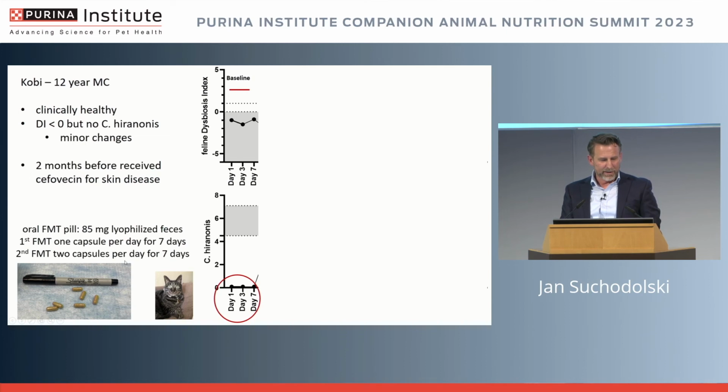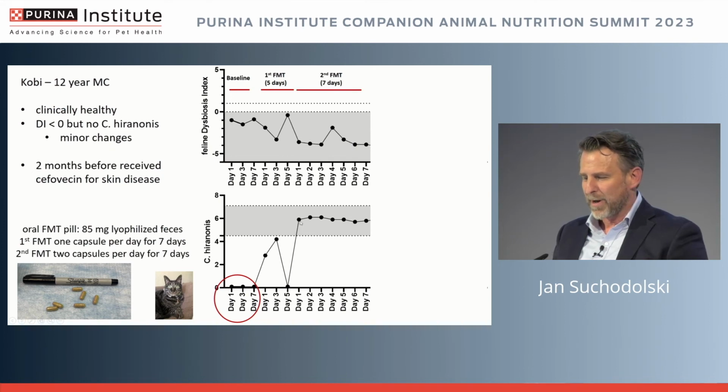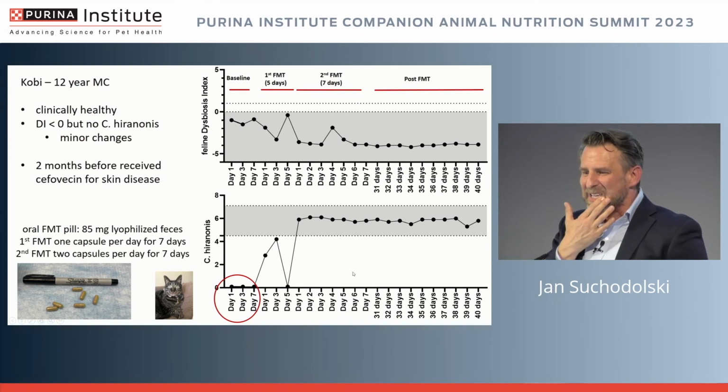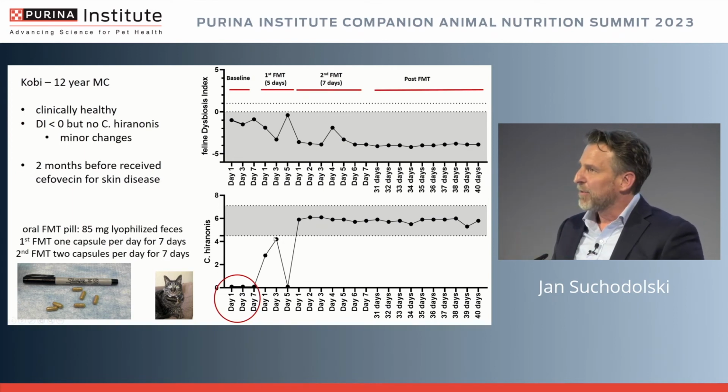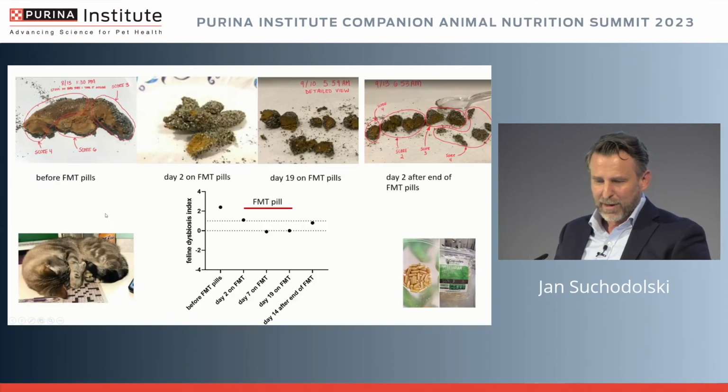So we said, okay, that may be a nice indication for an oral FMT. We gave her one capsule, 85 milligrams of lyophilized feces. And you can see here the microbiome comes back slowly, keeps coming back, but kind of relapsed again. So we decided to give another week or two, and you can see then we can bring the microbiome back. And even 40 days after FMT, it still was normal. So it's possible to bring the microbiome back. FMT is obviously a very crude method, so the goal in the future would be to find a nutritional solution, how we can bring it back. But I think it's important that we can recover some of the function of the microbiome in animals that stay dysbiotic for a long time.